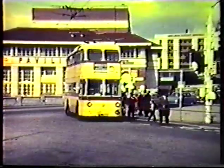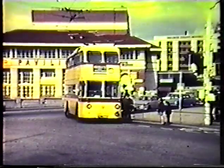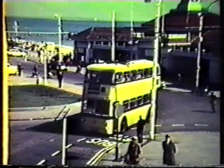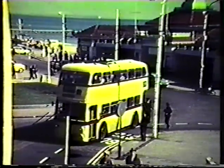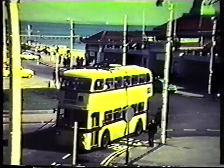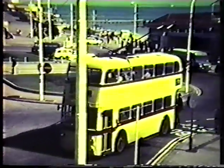Both the Pavilion Theatre there in the background and the Palace Court Hotel survive in much this form today. The rather battered and neglected condition of the trolleybus that you can clearly see there is sadly now fairly typical of the fleet as it works out its last few days.